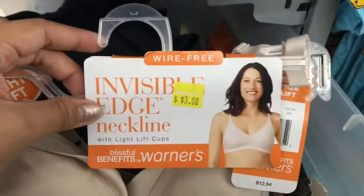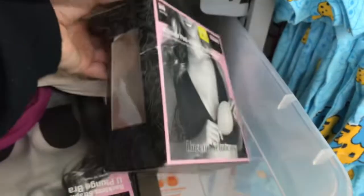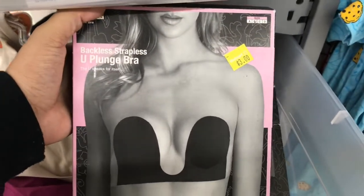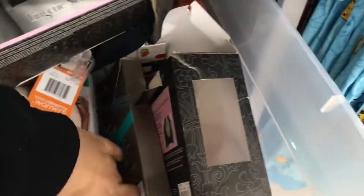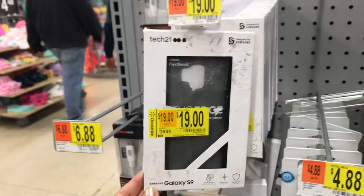Then they have this little sports bra for $3. It was a small, so I didn't get it. If not, I would have gotten it. Oh, it's a wire-free bra. They have the peel and stick little bras. And this one, plunge bra, U-plunge bra. Really good deals. Unfortunately, I don't need them. That's not my size, so I didn't get them. More panties. Then this one, it wasn't clearance, but it was really cute. It was only $7.96, I believe.